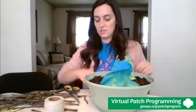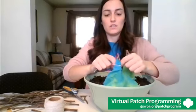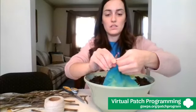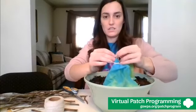I'm going to leave a little bit of the tips sticking out. I'm going to take my string, and if you have a twist tie like for bread, that would work too. You're going to wrap that around and tie a knot. You might need a parent's help tying a knot around there. Pull it tight. I'll show you again how I tie the knot. And I'll do that a couple times just to make sure it's nice and sturdy.